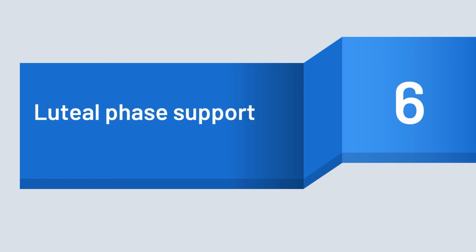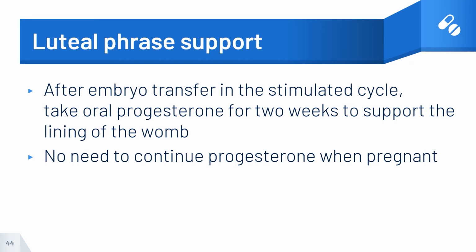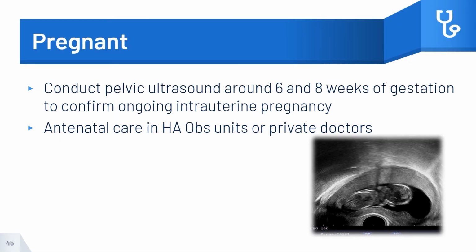After embryo transfer in the fresh cycle, you will be given medications for luteal phase support. This is usually in the form of oral progesterone for 2 weeks after the embryo transfer to support the lining of the womb. There is no need to continue progesterone when pregnant. If you are pregnant after embryo transfer, we will arrange pelvic ultrasound when you are 6 weeks and 8 weeks pregnant to confirm that the pregnancy is ongoing and intrauterine. If all goes well, we'll refer you for antenatal care.